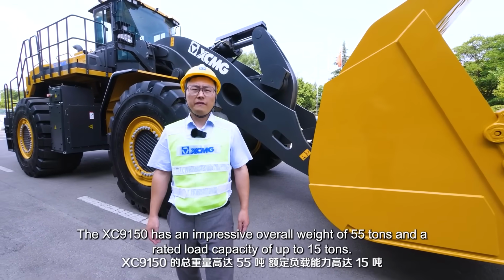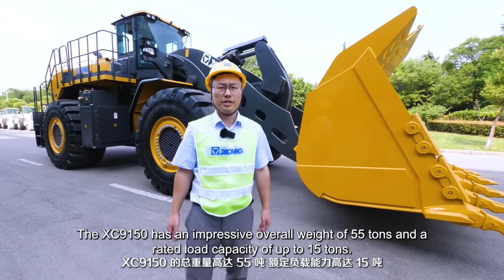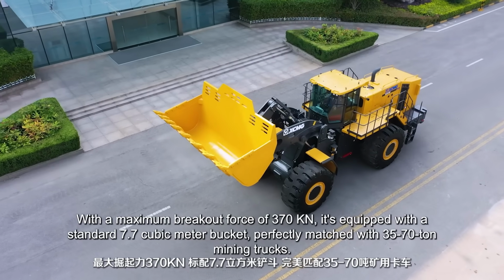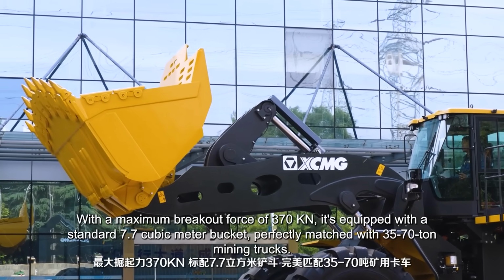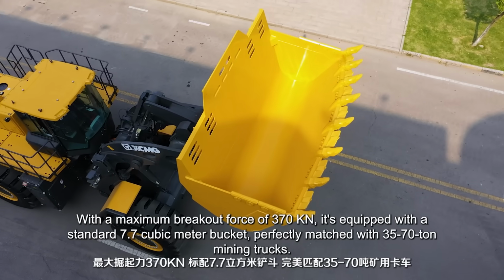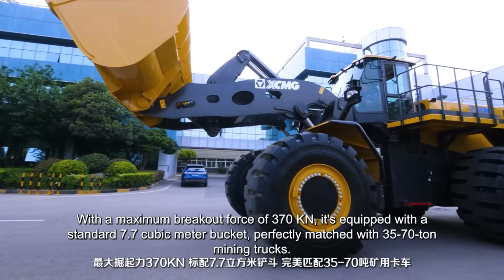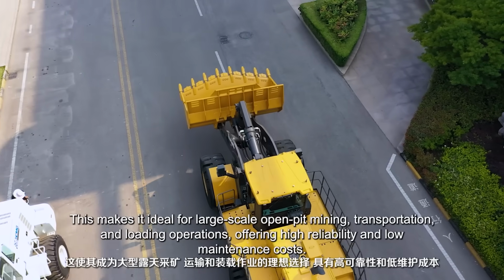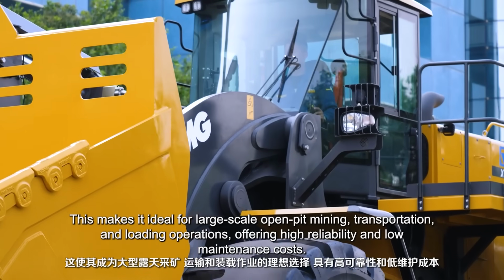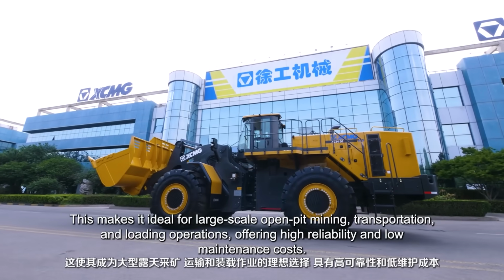The XC9150 has an impressive overall weight of 55 tons and a rated load capacity of up to 15 tons, with a maximum breakout force of 370 kN. It's equipped with the standard 7.7 cubic meter bucket, perfectly matched with 35 to 70 ton mining trucks. This makes it ideal for large-scale open-pit mining, transportation and loading operations, offering high reliability and low maintenance costs.